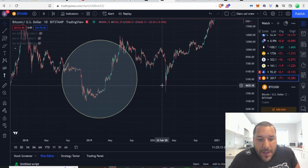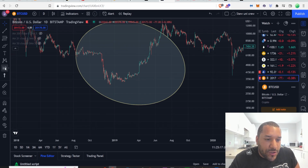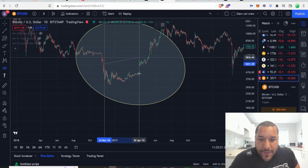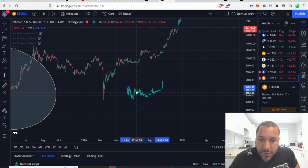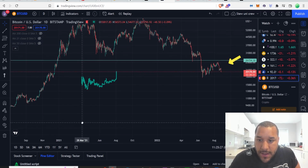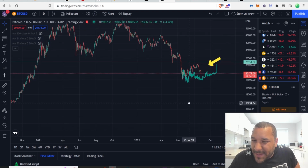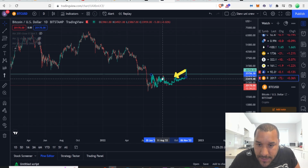Let's have a look at this, because I could also compare it to something similar to what we're going through here. Let me see if I can draw it right. I don't know if it's going to look accurate. Let me just see if it looks anything like what I'm thinking over here. See if I can match it up to what we're doing now. So this is the 2018 bottom. So yeah, this is a bit different. If I was going to match this up, I would have done it like this.